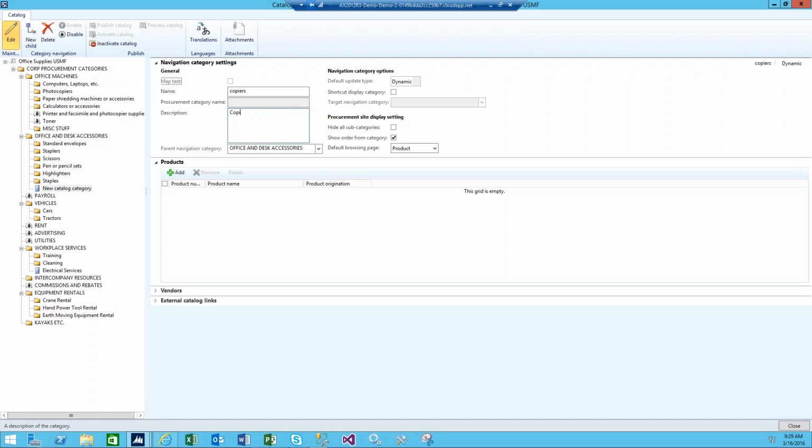But I don't want to go ahead and recreate all the data, of course, that's already existent under photocopiers. So I'm just going to make my new category copiers be a link over to photocopiers. So I'm going to select the shortcut display category, and then I've got my drop down here, and I can find my photocopiers.